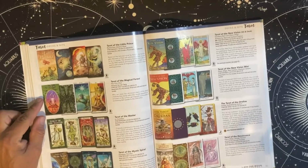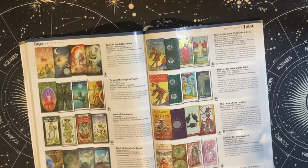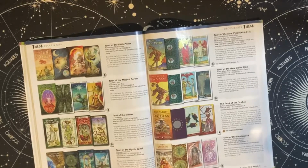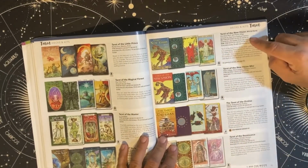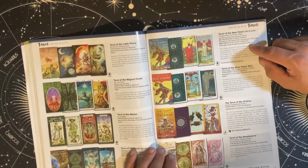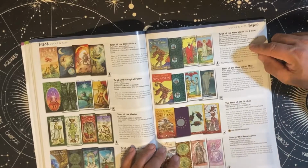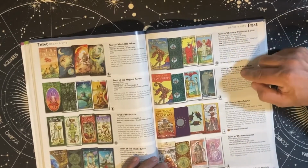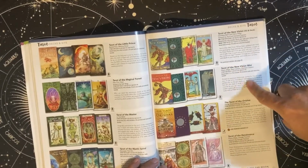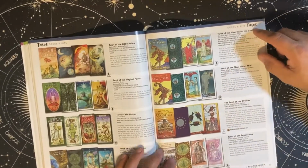Tarot of Mystical Forest, yes. The Tarot of Mystical Spiral looks interesting. I just don't think that the theme would connect with me as much. Tarot of the New Vision, I did have. I think this is a great precursor to a lot of the before and after and vice versa tarots. But I just like regular Rarity Smith. Nope, I don't do Orishas, and I don't have the Tarot of the Renaissance.